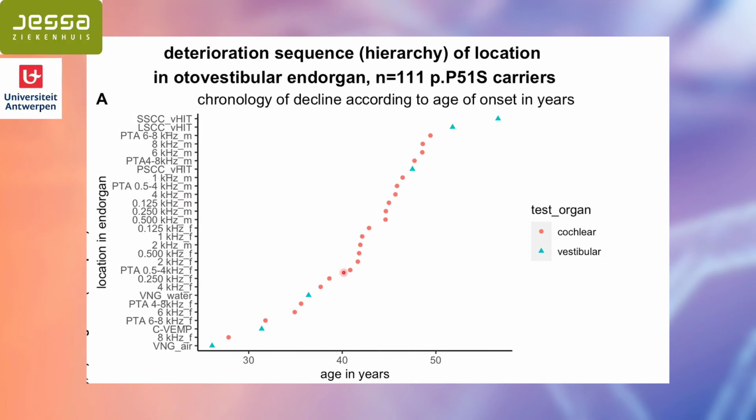We also established a deterioration sequence according to the location in the end organ. If you disregard VNG with air, since it is not really interesting, and look at the VNG with water only, whereas the blue triangles represent function of the vestibular organ and the red dots represent cochlear function, you see that the decline of the caloric function is preceded by high frequency hearing function, whereas the CVEMP is also very quick to start its decline, but the VHIT are the latest to start their decline.